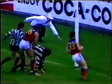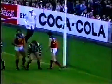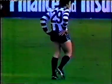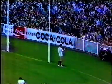Shaw up, but can't take the mark. And the umpire, you see, indicating the ball out of bounds. The throw-in will take place in the forward pocket. Carlson on screen. Played quite well, Bobby. Very well since half-time, Jack.